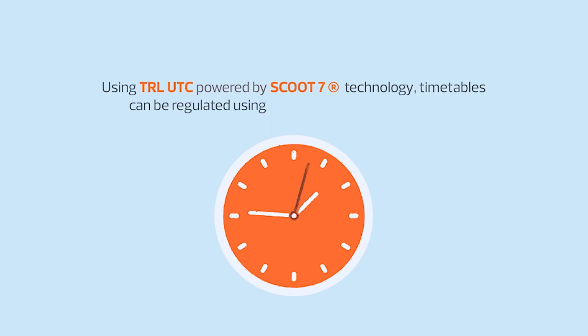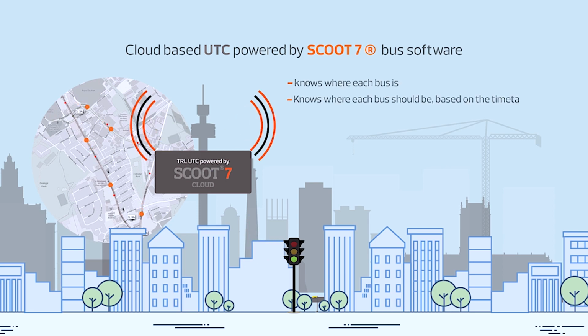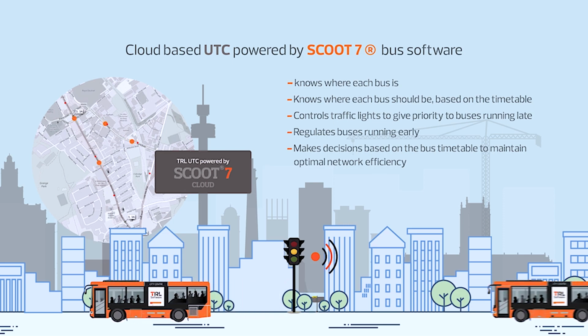Completely, and rewritten, we call it UTC Reimagined. Today it's built on SCOOT 7, it's cloud-based only, it sits on existing hardware, so there's no need to rip and replace hardware, and it really is an intuitive, easy system for non-experts to use.